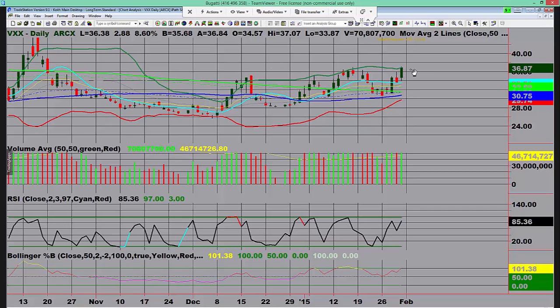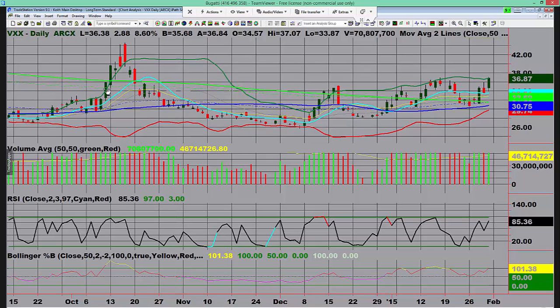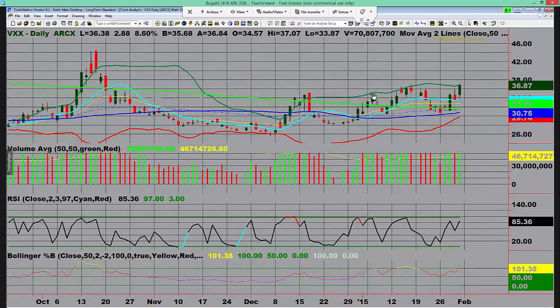We are touching the top of the Bollinger Band, this green line up here. But as you can see, the 50-day is converging with the 200, so the momentum is starting to turn up here. Let's see what happens at this high of the Bollinger Band. As you can see, you can get to the top of the Bollinger Band, power through it, and get quite a nasty sell-off as a result.